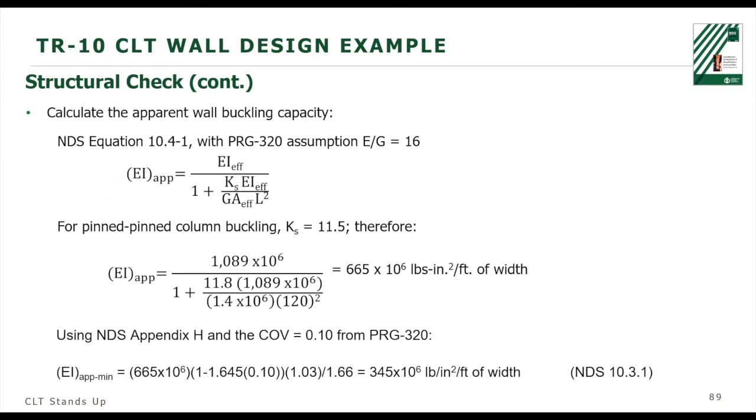Next, we need to calculate the wall buckling capacity. So this is again the same as the last example. NDS equation 10.4-1 gives us the EI apparent calculation. We're assuming a pin-pin column buckling condition with the case of S equal to 11.5. So using the EI_min from the NDS commentary and the NDS appendix, we can calculate our adjusted bending stiffness, the apparent bending stiffness for the shear deformations. So we can see that calculated here at the bottom.